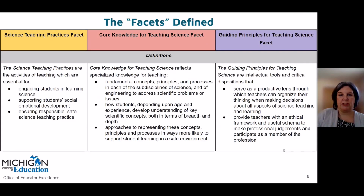Here you can see the definitions of each facet. The science teaching practices are the what teachers do to teach science. The core knowledge facet is carefully aligned with the Next Generation Science Standards and Michigan Science Standards disciplinary core ideas, but with a deeper understanding of that particular content. It also includes the pedagogical content knowledge, the pedagogical knowledge, and understanding of students. Finally, the guiding principles are the how teachers are, or their way of being. They are intended to be a guiding framework for the thousands of decisions teachers will make every day in classrooms and with others.